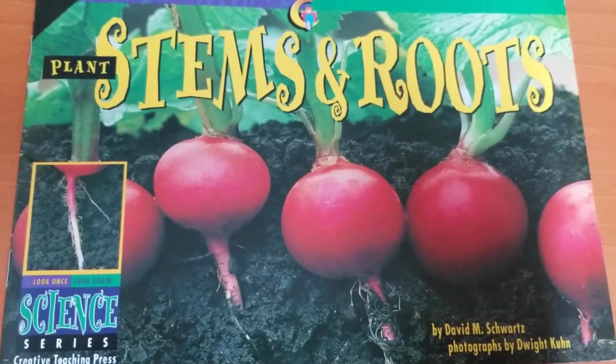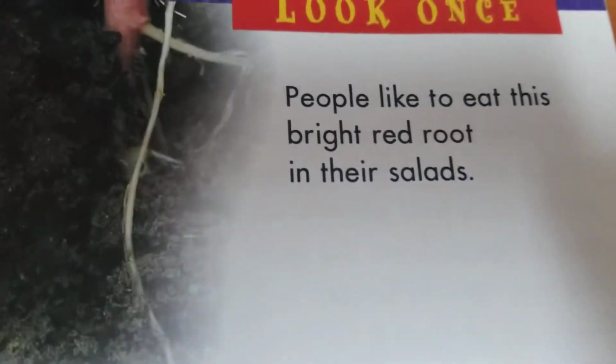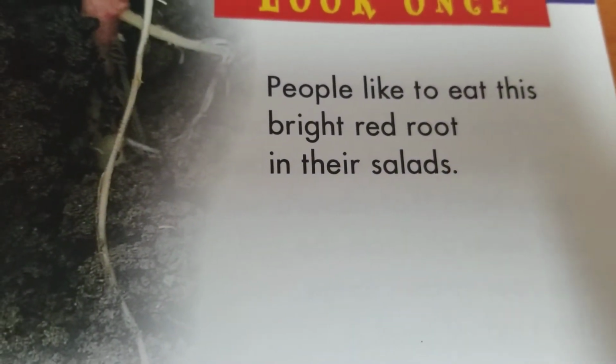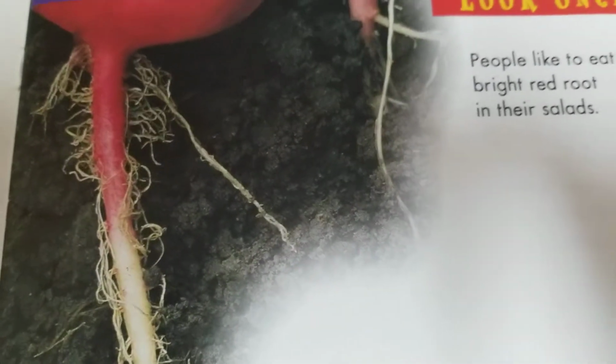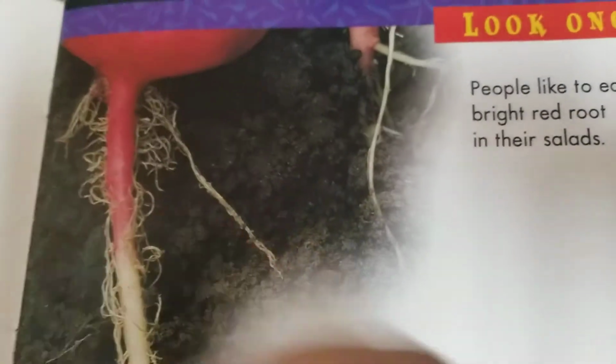I'm gonna read a book called Stems and Roots. People like to eat this bright red root in their salads. What kind of root do you think is that? It's a vegetable. Let's see.